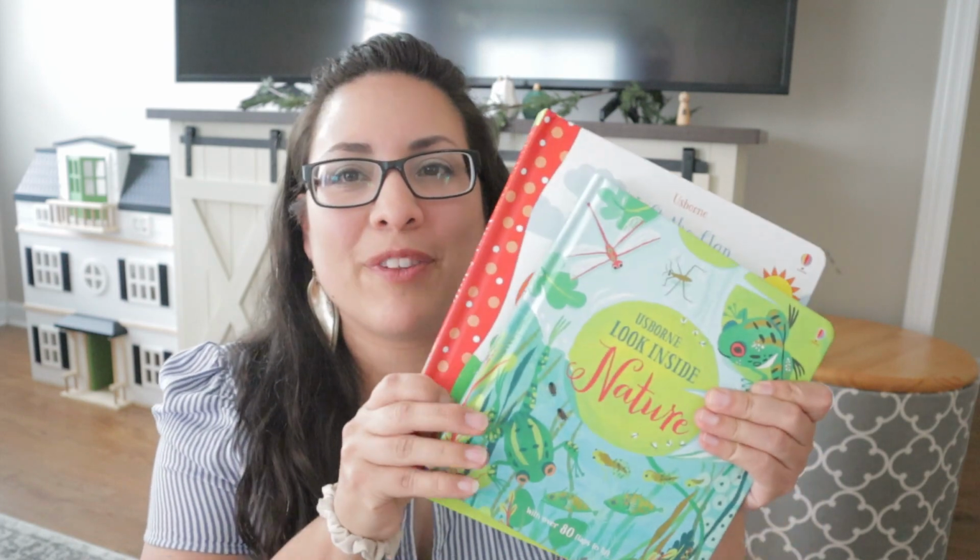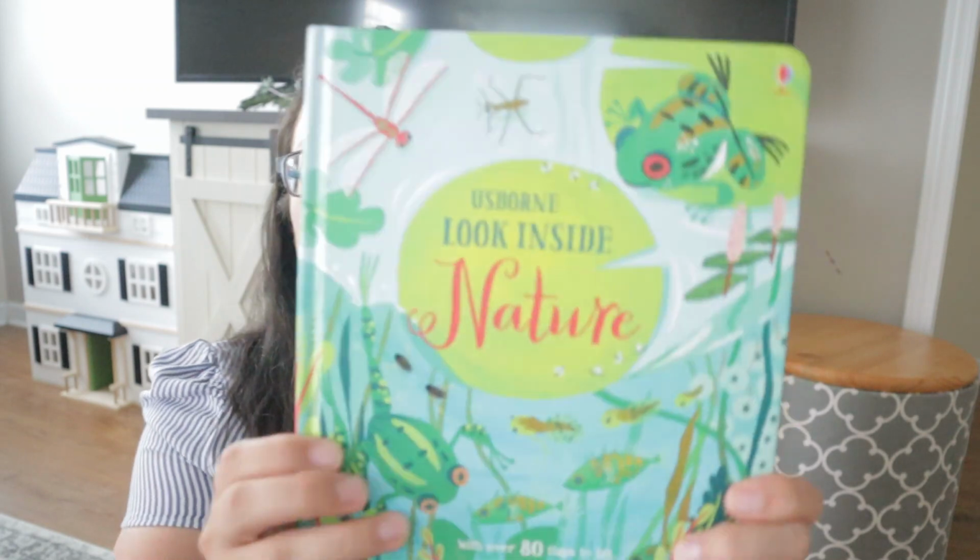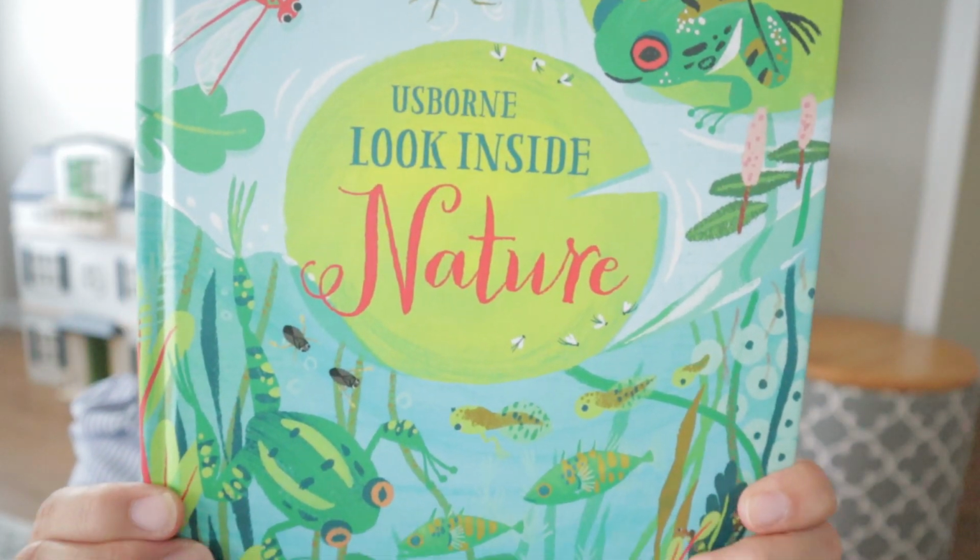The next section of activity books that we have are Lift the Flap books, and we have a ton of these Lift the Flap books. And this one specifically is a nature Lift the Flap book, and this is the Look Inside series. They have Look Inside, See Inside, Peek Inside. It's for the younger kids. They have a few different ones depending on their age and what they can handle as far as the flap goes.